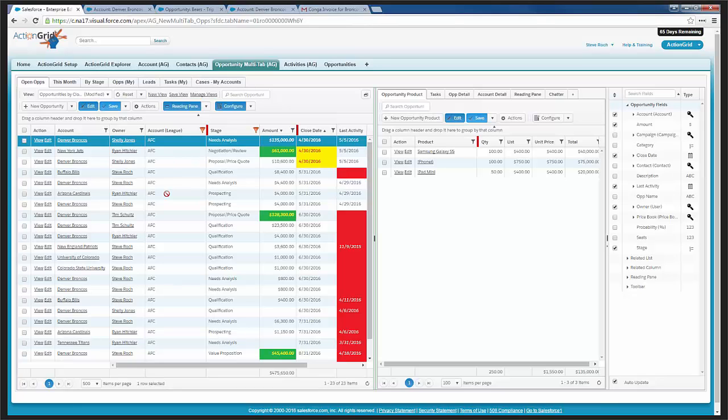I think it's important to note too that what ActionGrid is really trying to drive is more adoption of Salesforce. So there are other tools out there that allow the data manipulation within Excel and then port it back in, but this is keeping all the activity and all the data in Salesforce and driving that behavior so that you're getting the most out of your investment.